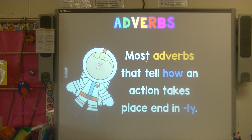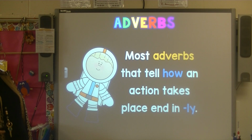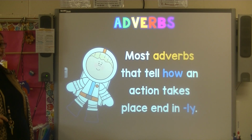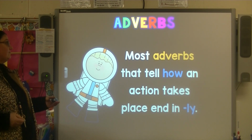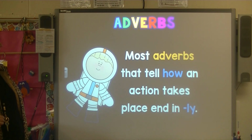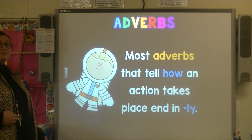And like I said, most adverbs that tell how an action takes place will end in ly. But that's not always the case. And like I said, words that tell you when are not going to be that way. Okay? So we have to not rely on them all to have ly. Alright, I'm going to put some practice on there, and I'm also going to read you guys a book for today, and then we will continue to learn adverbs tomorrow.